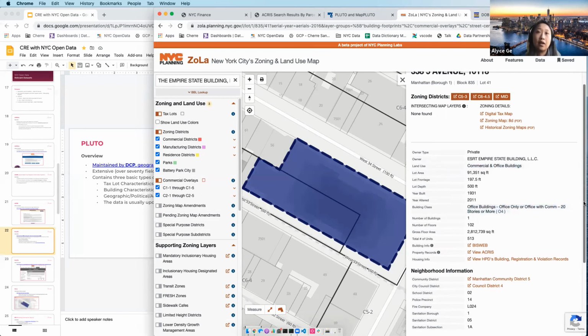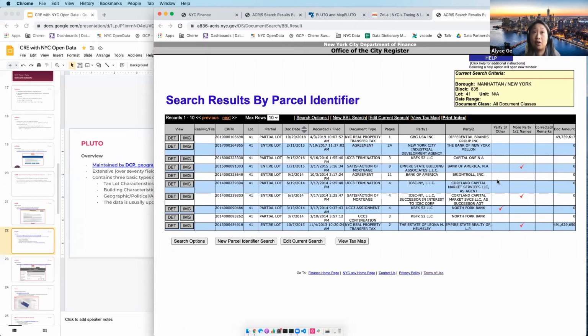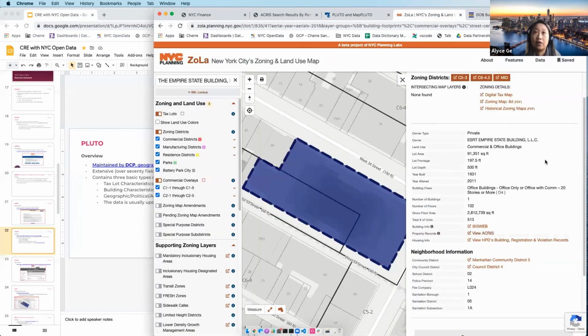We saw this in AV role earlier. And then down here, there's a lot of interesting links that you can click, such as building information, which takes us to the building information search portal, which we'll cover next. We can also view all the Acris filings associated with it. So that's another way that we can get access to Acris without going directly to the Acris portal and plugging in the BBL. There's also permits, registrations, violations that you can look through here.